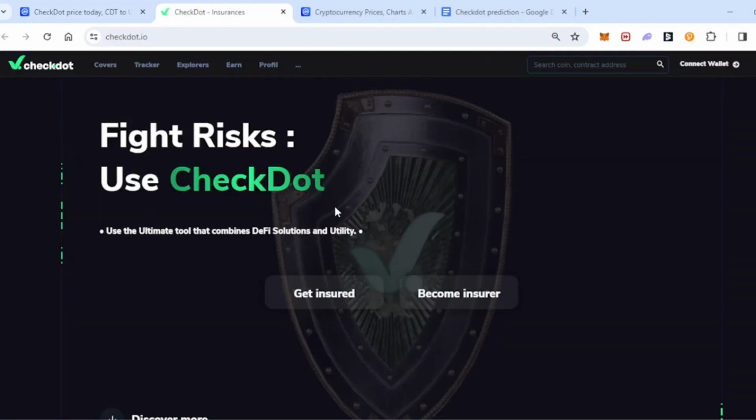So now let's get into what Checkdot is all about, for all the people who don't know about it. This is one of the main reasons why you will be watching this video. To put it in the most simple basic terms, Checkdot is all about insurance. Checkdot works exactly the same way traditional insurance companies work, but in the crypto space. Why this is so needed is because this has never been done before in the crypto space, and because the crypto space is incredibly risky.